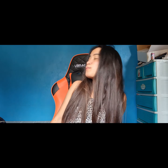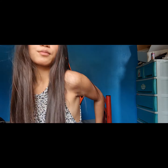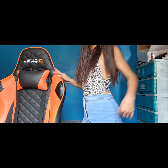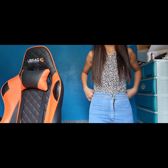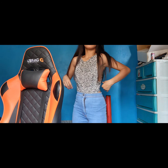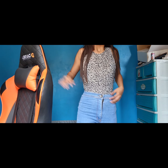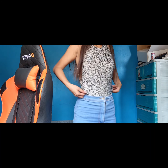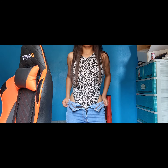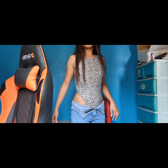So, ayun, nasuot na natin siya. So for this one, it's an animal print bodysuit. So pinares ko pa rin siya ng jeans since more on high waist ako. For now, ito siya. So medyo kita yung kasi may pagkatangga siya. For this one, medyo loose siya for me. Medyo malaki siya. Siguro, i-alter ko na lang siya. Pero pag low waist naman yung jeans mo, ganito siya.